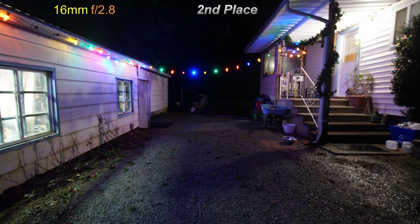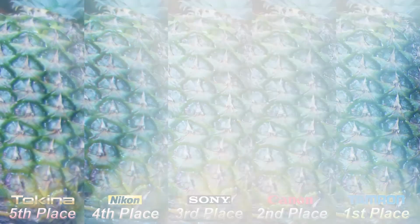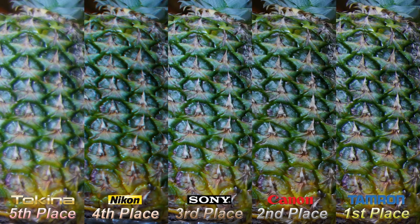Second place goes to the Tamron. That is barely an improvement over the Nikon. One might even say that they are the same. I knew the Tokina would win. It is not only evident here, but when I was editing the image quality test, I always noticed how the Tokina often rendered the brightest images. Makes me wonder if the reason the Tokina is so bright is because it is so dull. Is there a direct trade-off involved?